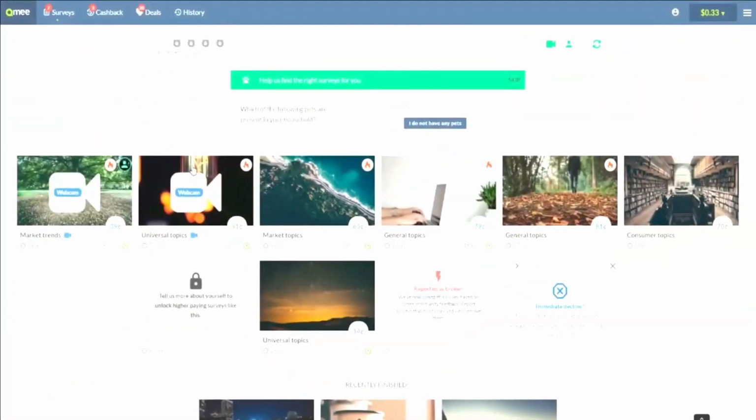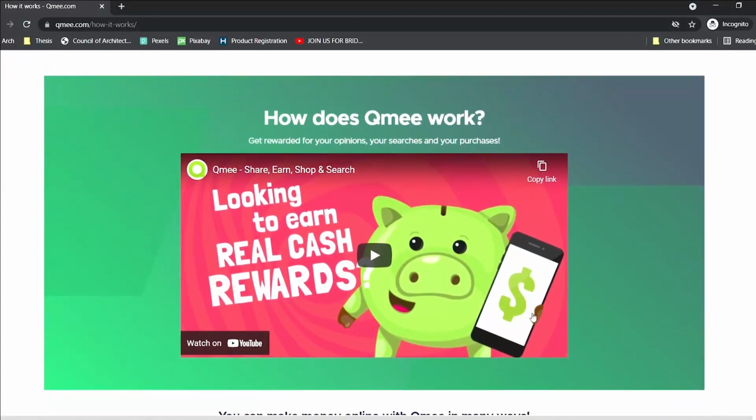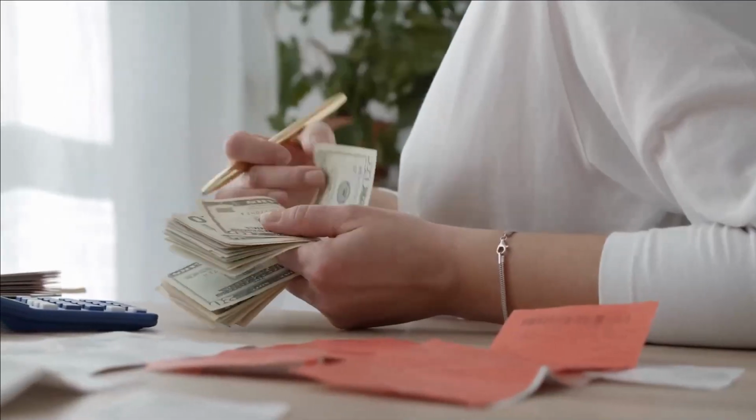Qmee is a famous website or app that pays you to do surveys and conduct online searches. When you purchase online, Qmee may also help you save money. Qmee pays you for taking surveys and browsing the web when you sign up, and it also gives you discounts on specific purchases. How to make money with Qmee?